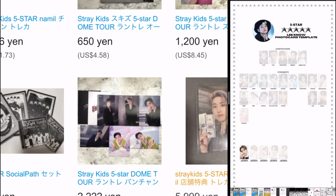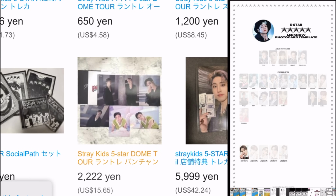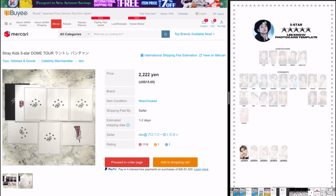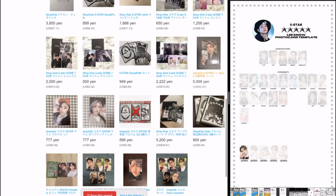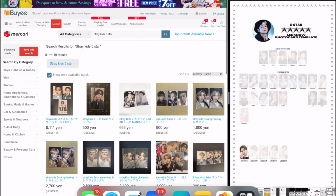Oh, there's multiple. Oh my gosh. Wait, this is the first time I've seen these too. Oh, this is a set of them. Oh my god, they're so cute. Wow. I want to know what Lino's look like too. Let's look at Lino's real quick.